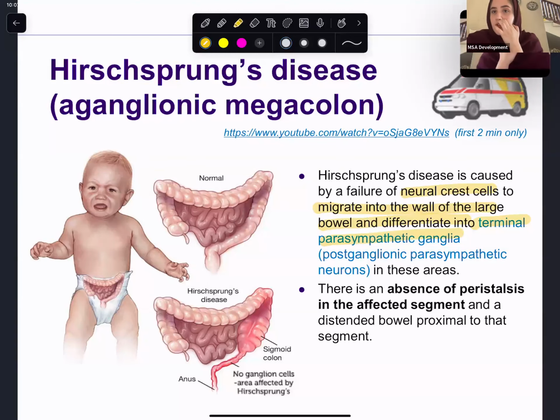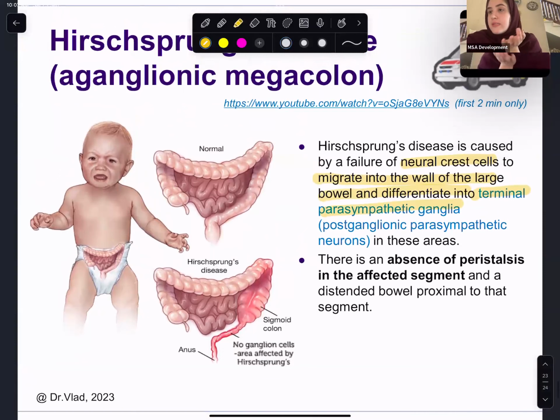All right, so this is what Hirschsprung disease is. Usually the baby is going to come in crying nonstop, not defecating. All of this is because the neural crest cells that usually develop and become the postganglionic parasympathetic neurons, which are usually close to the organ, are missing. It will result in distension of the area. It's never going to contract. All of the fecal material will just accumulate there, and this is going to cause the baby to cry, to be in pain, to not defecate, and so on.